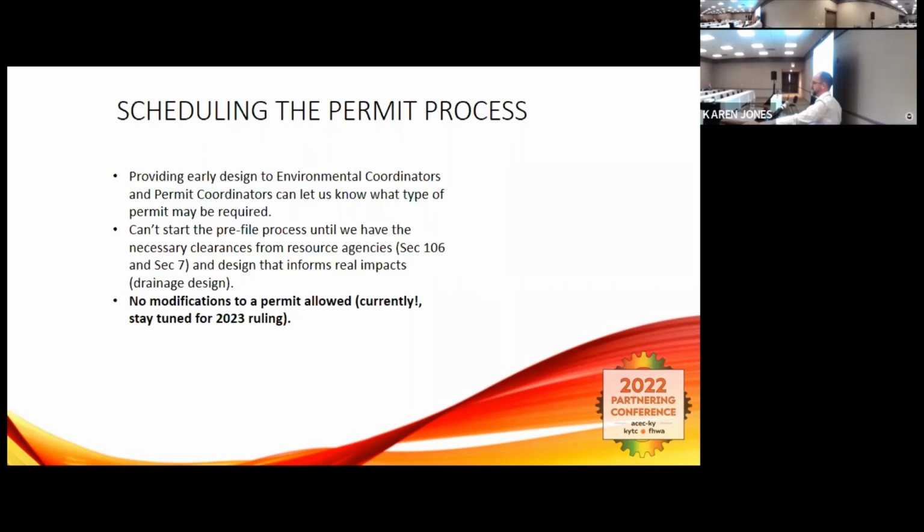So early design that gives us an idea of where we're going to be impacting informs the process before we get to the point where we have the design needed. We can't start that pre-file process, like I mentioned, until we have our necessary clearances from resource agencies. That really puts the pressure on Section 106 and Section 7 folks to get their clearances as quickly as they can. It used to be, I feel like, we used to just ask for permits, put in for them, and they sometimes would just sit for months while we got all of our clearances.